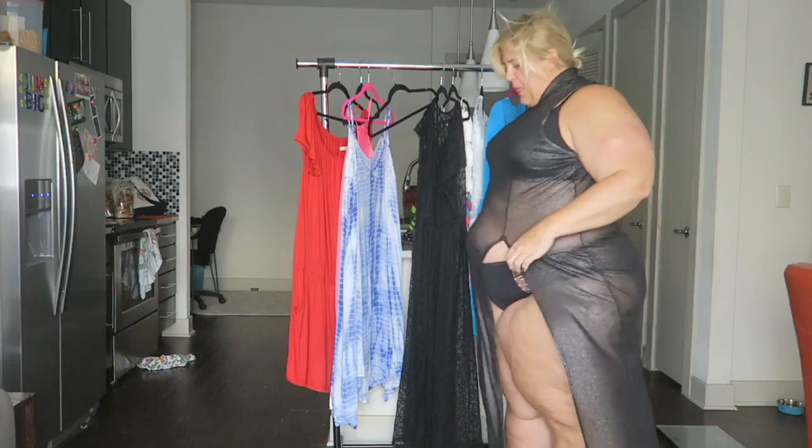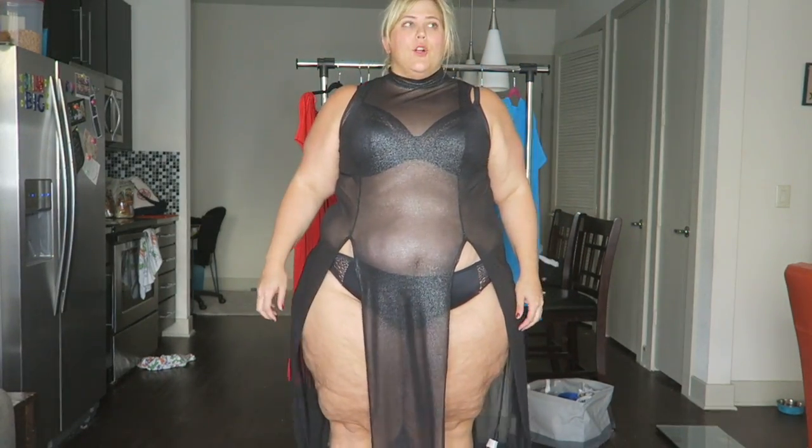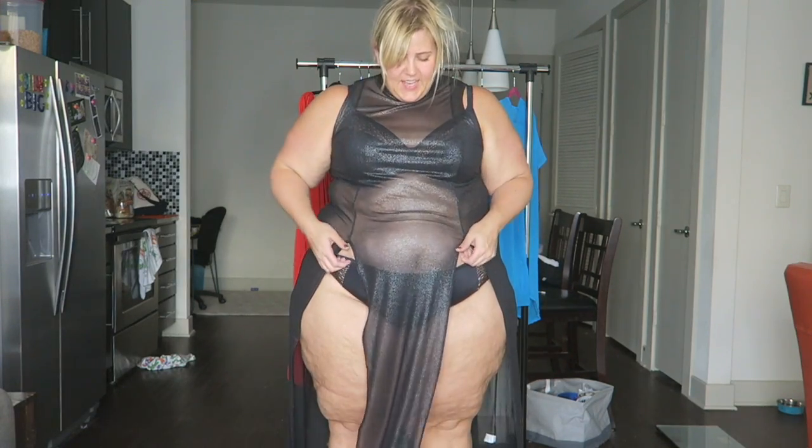Next, this is from Forever 21. It's a 3X. I don't even know if this is a swimsuit cover up, but I'm gonna use it as one because this thing is sheer as F. Nope. What the hell? It hates my hips, so it just created this weird line here.